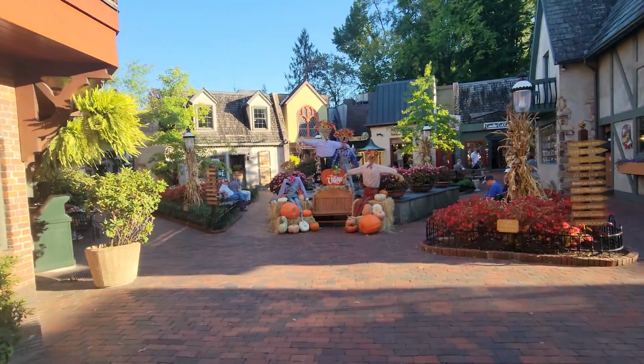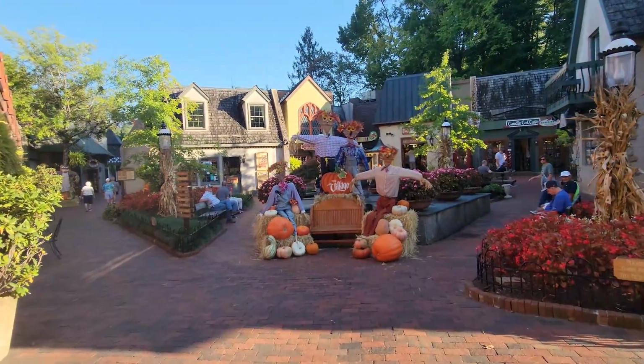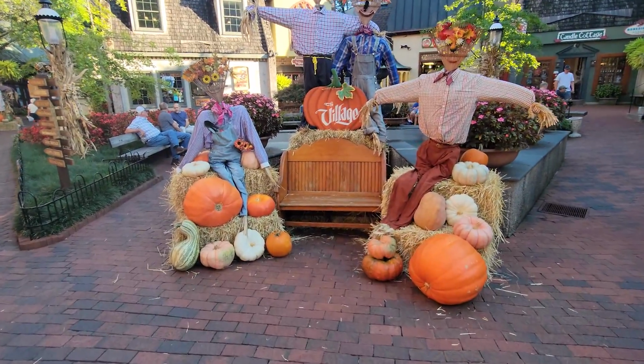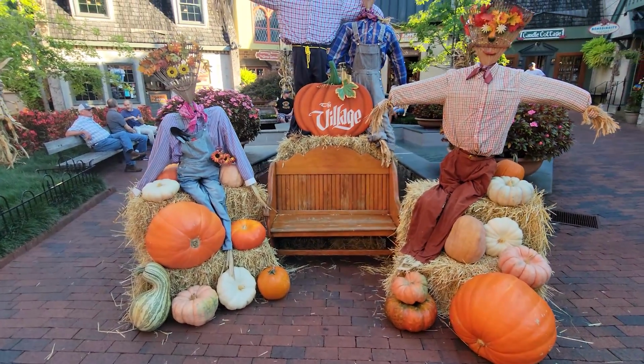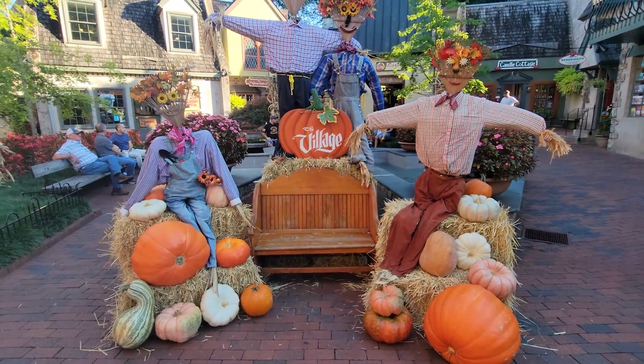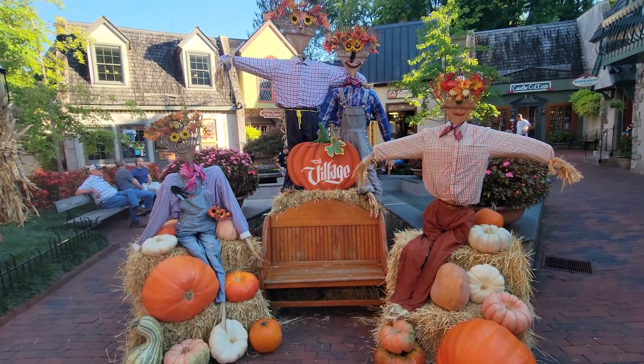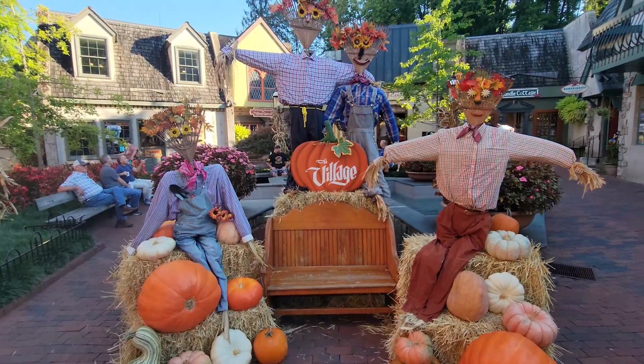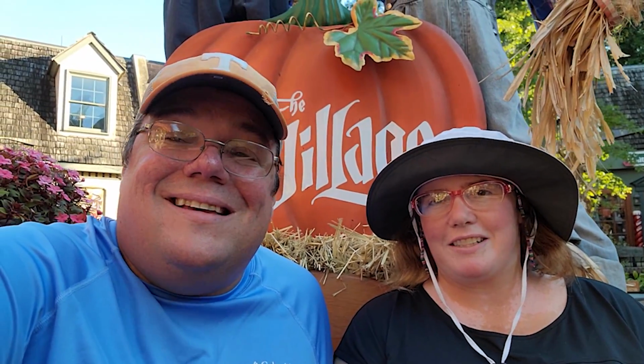Here is a great photo opportunity here at the village. In fact, every season is a great photo opportunity to be had right here. It is. You got the rake people. Yeah, they're all happy, aren't they? Very, very nice. Definitely fall. I like the decorations this year. Yes. Nice little sit-down bench. I can smell the hay. Mm-hmm. You smell that hay? You can smell it. Wow. Yeah, it's just a great walk.